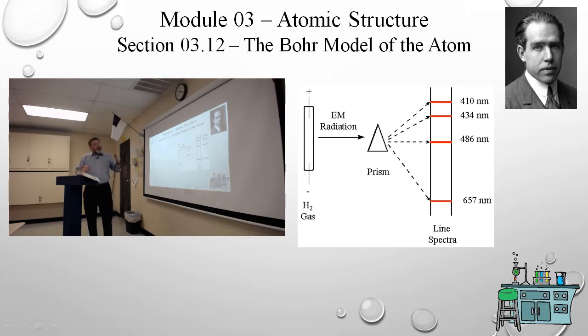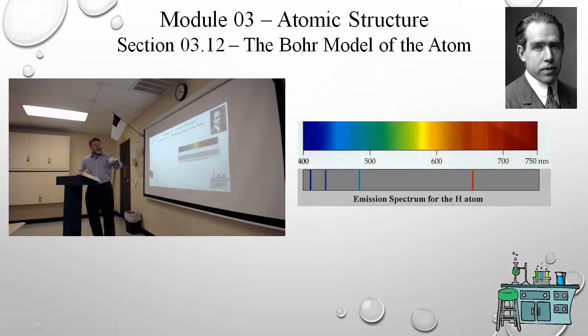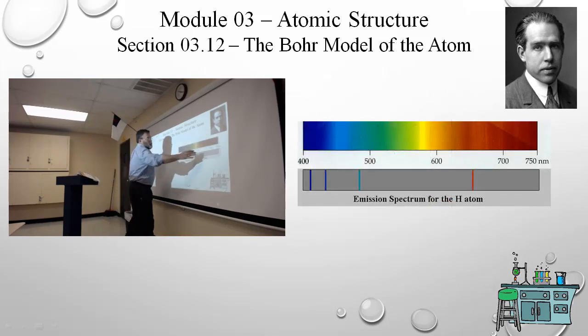So by sending that light purple light through a prism, able to break it up into its component pieces, these four distinct wavelengths of light were discovered: 410, 434, 486, and 657. Now, if we put that on a color spectrum, look familiar? So we've got ROY G. BIV. Here are where the different frequencies lay out.